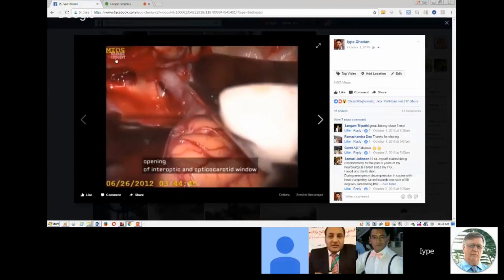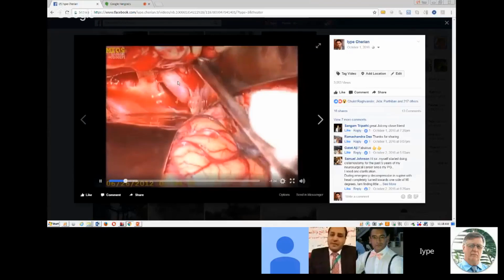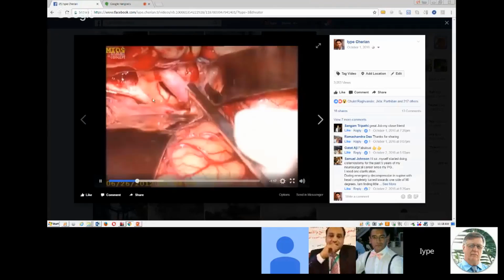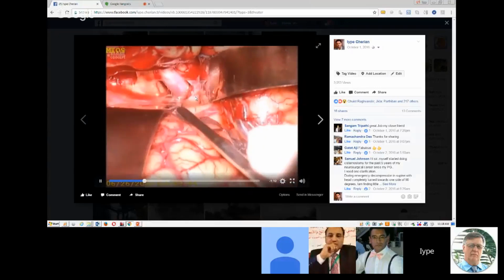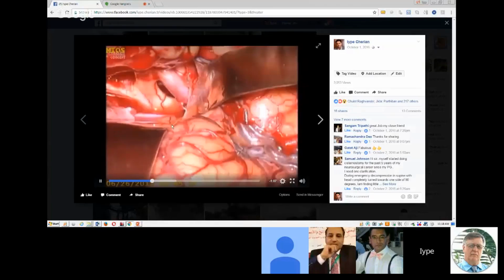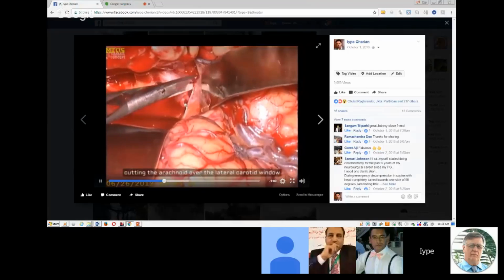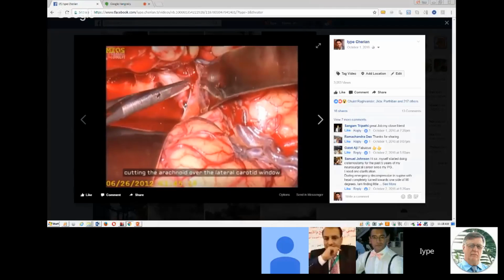So that is after the cisternostomy is done. You can see how lax the brain is. So I'm just showing the anatomy here. That is the optic nerve. That is the carotid. That is the third nerve will be here. Even after opening the optic carotid, you can see the anterior communicating artery complex here. And I'm opening the membrane of the third carotid-oculomotor arachnoid. I'm opening the lateral carotid window.